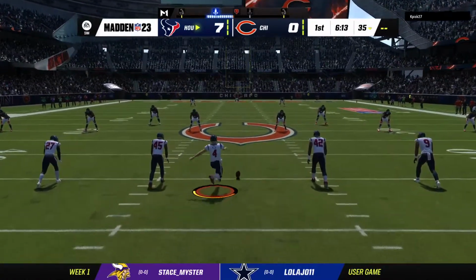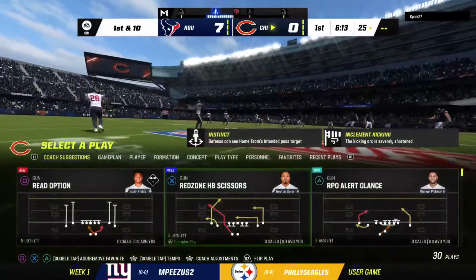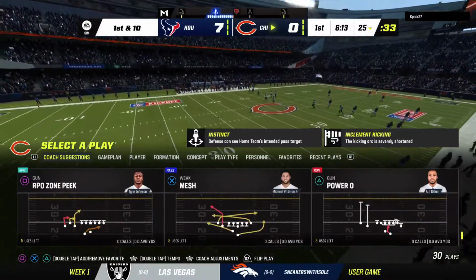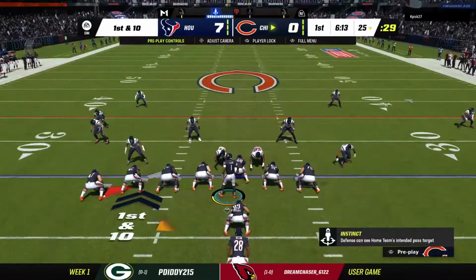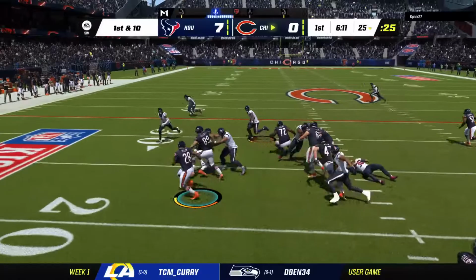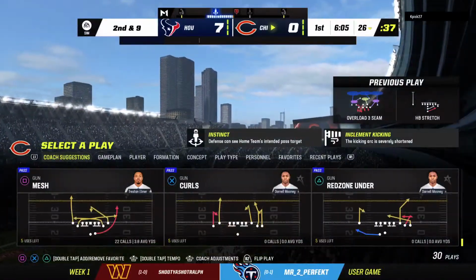Out is the Texans kick team as they'll send this one away. And they will not get a chance to return this one as it's through the end zone for a touchback. Fields and the Bears now with a 1st and 10 at their 25-yard line. The drive starts with a carry by Dillon. And not much to speak of. Call it a 1-yard gain up to the 26.